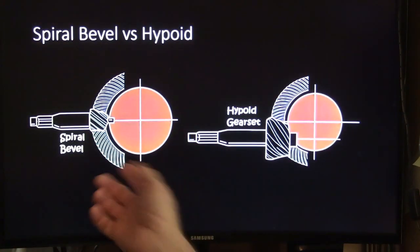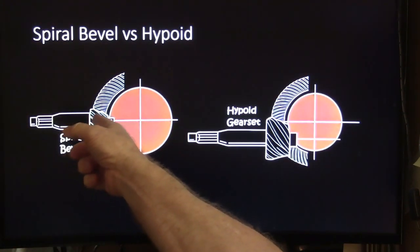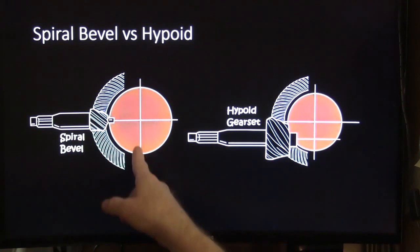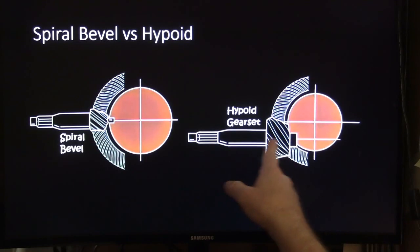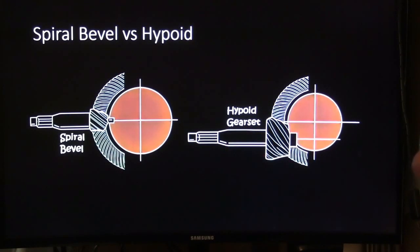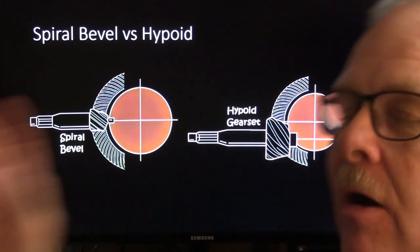This is spiral bevel, like the old cars you had a long time ago, and a hypoid gear set, which means notice how this one's coming in right in the middle. A hypoid gear set is always coming in above or below the center line. That is a stronger, quieter design. But these gears are matched.